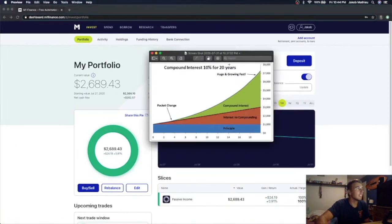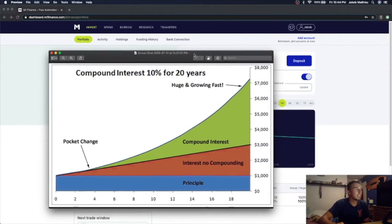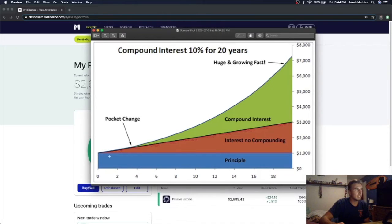As you can see on this little screenshot I took, this principal down here is the money that you're investing in the long run. This is every year, I believe. Yeah, this is years, so 2 years, 4 years, 6 years. This is your $1,000 in investment, if you put no more money in. This is your regular interest if you were just to put it in a bank, even though it would be even less than this. This is a pretty high interest rate. If you're turning your money over 200% with no compound, that's over 20 years. That's still pretty high, like a high savings interest bank or something.